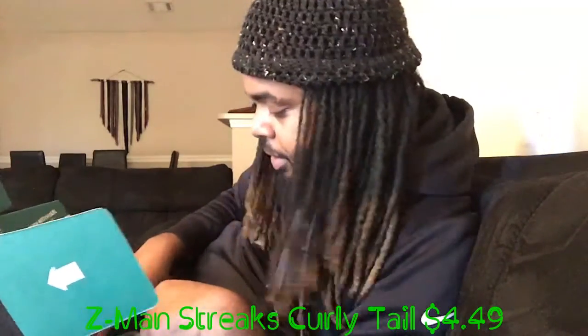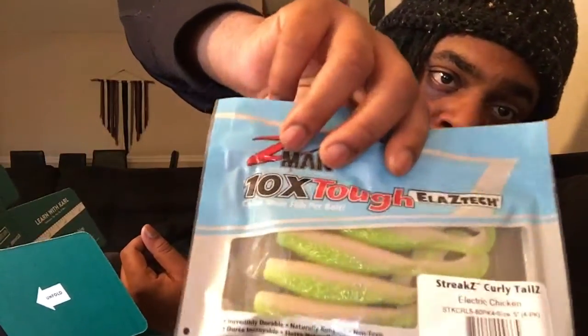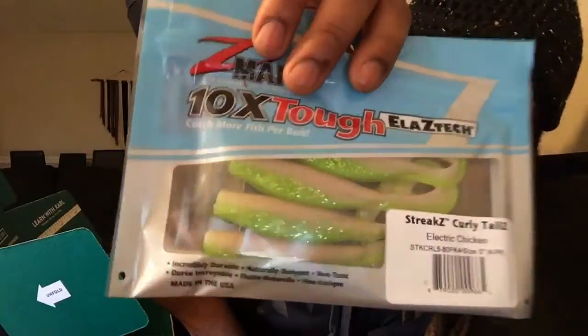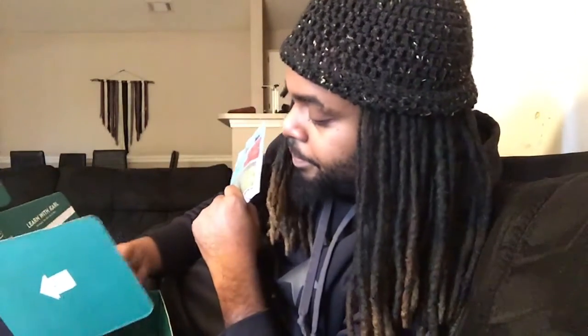Then we've got the Z-Man Streaks Curly Tail in Electric Chicken. So this is again another chartreuse and pearl presentation, another shad kind of presentation right here. These can go on those shaky heads and be fished like that, or slowly on the bottom.